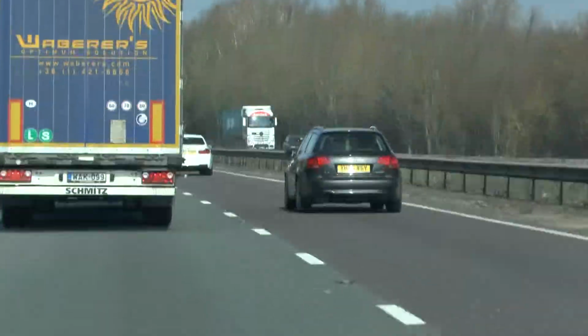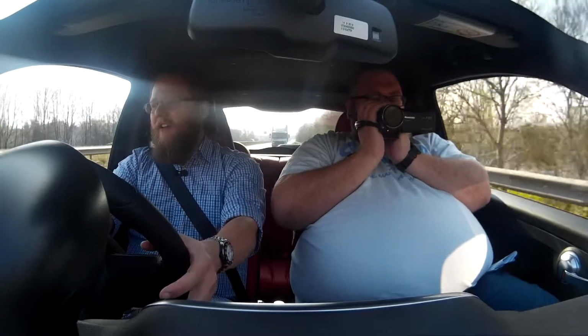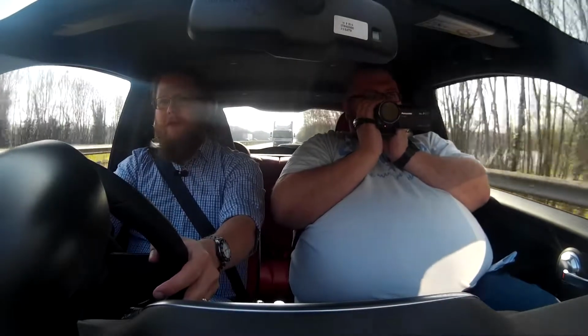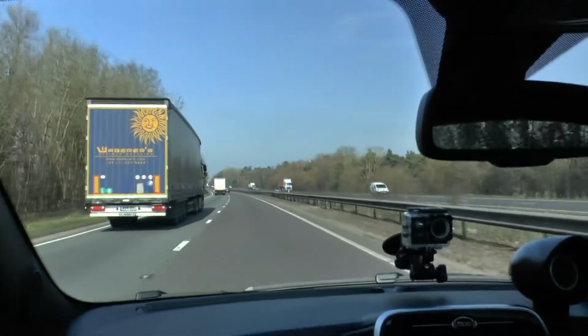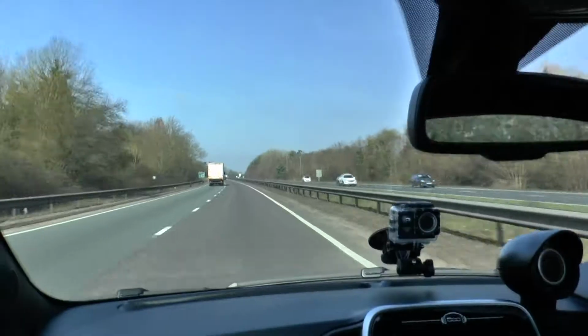Okay, so we're going to do one more real world test here. I'm going to overtake this lorry. We're currently doing 56, 57 miles per hour in fifth gear. Now, in any more performance orientated car, I wouldn't expect to have to drop a gear, so we're going to try that first. I'm going to put my foot down, overtake, 60 miles an hour, 65 miles per hour, 70 miles per hour. I'm going to tuck in.